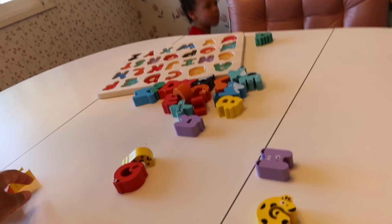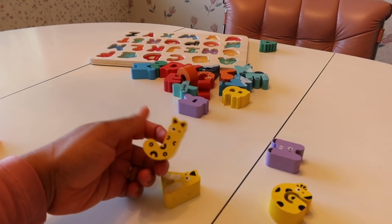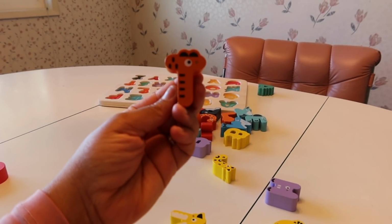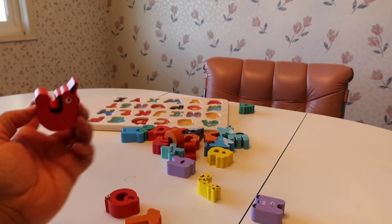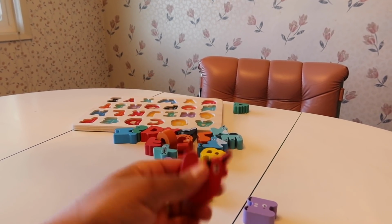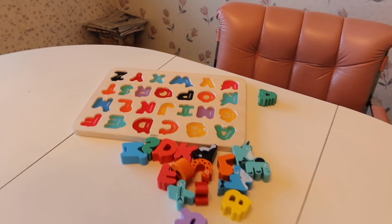For example, this will be, I'll say, an alligator, since it's R. And this will be jaguar. And then this will be, honey, what is this? Huh? Tiger, I think. Yeah. And then this will be animal that starts with U. I don't know, but yeah. So as you see, it's all the stuff. It's fun, and that's how it looks like. It's shaped. The twins love this one.